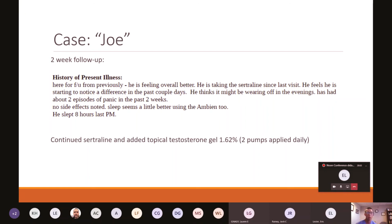So at this point, we discussed the low testosterone, the repeated low testosterone, and I'm a little bit off on my timeline because I repeated the testosterone values, I think, more than 2 weeks later. Generally, you want to wait 4 to 6 weeks to repeat. But at any rate, we started him on some testosterone gel at this time, 2 pumps daily.